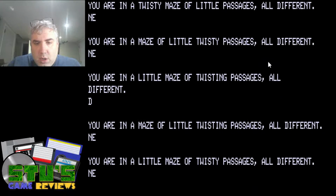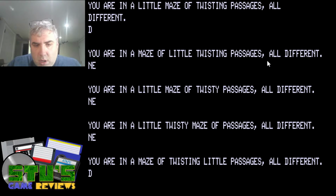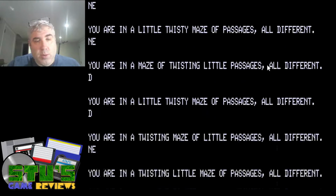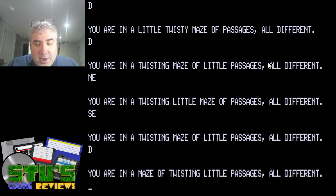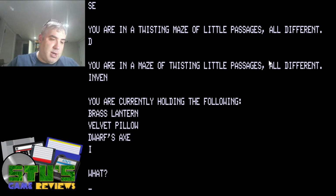Damn. I don't know what to do. I had no idea that could happen, honestly. I think I'm sort of screwed, unless I want to start mapping this maze out. I mean, I could do that, but we have the dwarf's axe. Alright, why not? Let's do it.